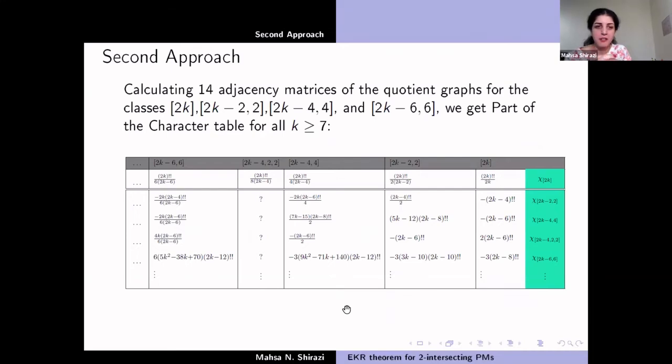I just wanted to mention that finding some of these quotient graphs was fine, and we could find each one in a day, but some of them were not kind to us that much, and some of them took around a week to calculate just one quotient graph.